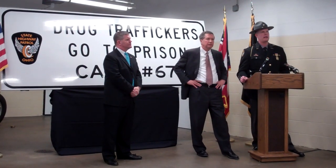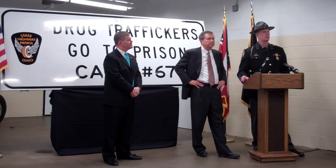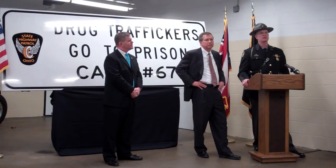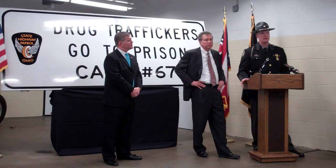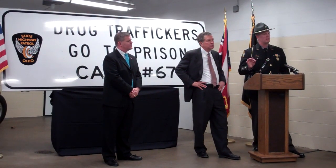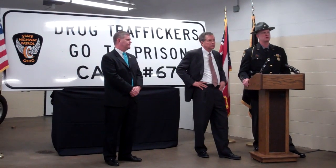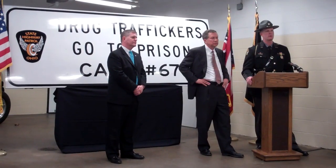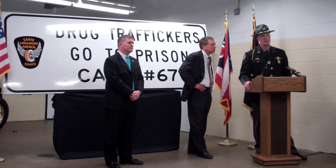The 150 kilos of cocaine that we seized was in a vehicle that had been stopped earlier in Nebraska and given a speeding ticket. This stuff was moving to and through Ohio and has been for years. They're a business. They'll make business decisions, and we're pretty confident that with this legislation and some of the partnerships we have planned for 2012, we can make Ohio unattractive for these traffickers.